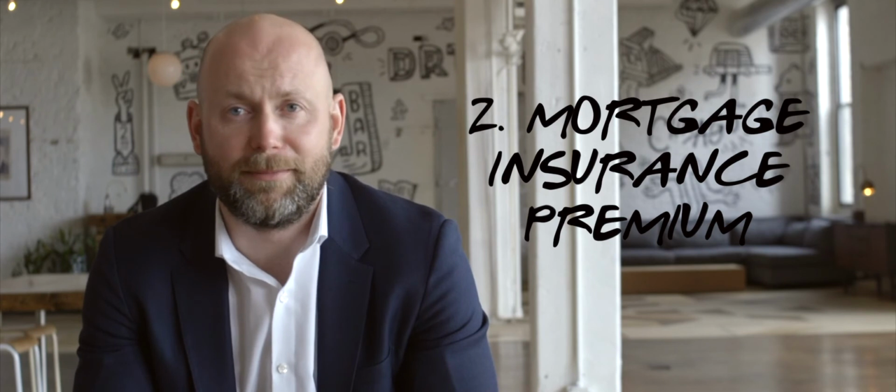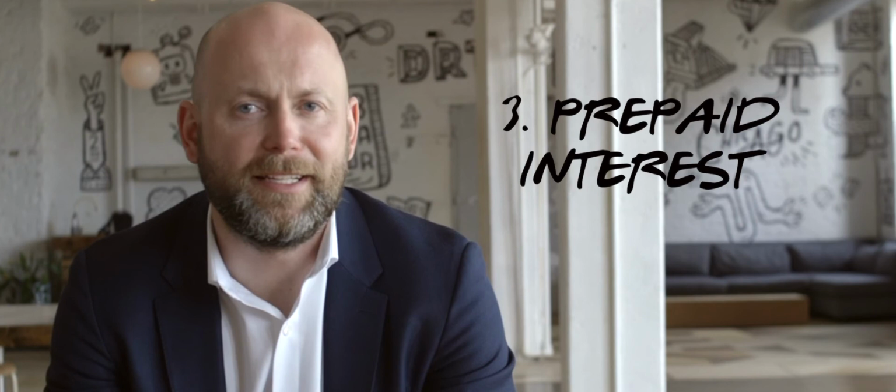Number 2, mortgage insurance premium. The mortgage insurance premium, although it wouldn't be listed on the VA home loan, is customary with loans that have mortgage insurance. Number 3, prepaid interest. Prepaid interest is the charge due at closing for any daily interest that accrues on your loan between the date you close on your mortgage and the period covered by your first mortgage payment.